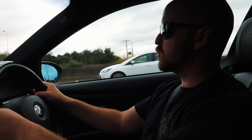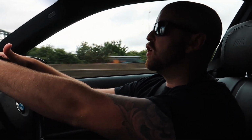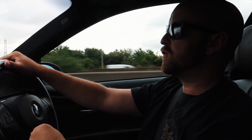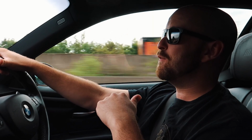Sorry, we just have to join the dual carriageway in the only way I know how, aggressively. Basically, we've got a big job going on today on the car. I thought I'd bring you guys along and show you what they're up to. The crux of the matter is I'm going to get the rod bearings done and a remap of the engine and the gearbox. Very excited, the first major job on the M3 since I've owned it. The only other mod the car's got on it is the back box.